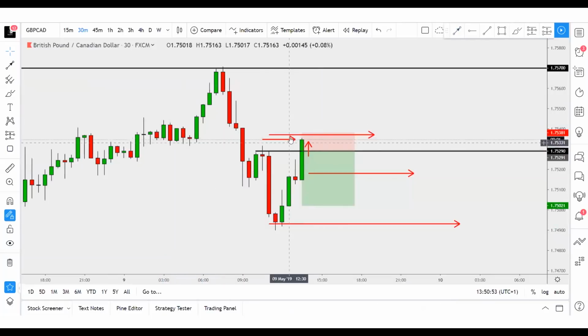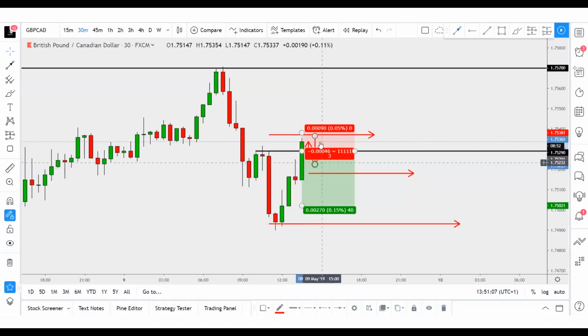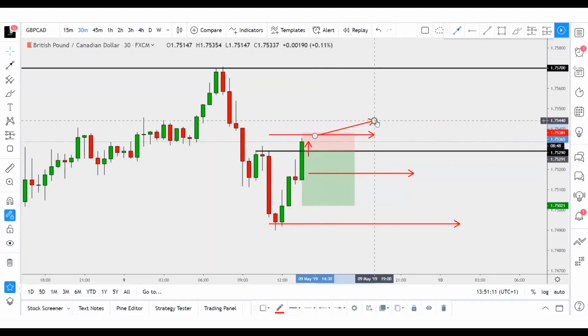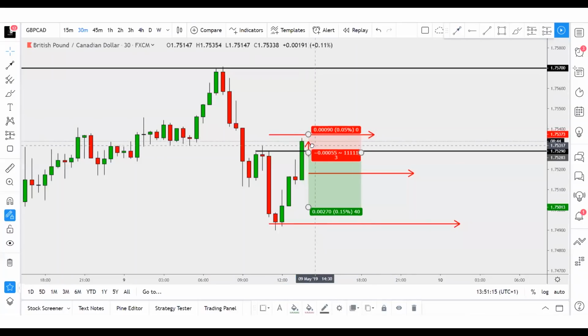However, if this big candle pushes through this level, I love this because I know that buyers are entering the market again. And I'm going to wait for the next 15-minute or 30-minute candle to start pushing down to then close below these levels here. And then I'm looking to take my trade with either a sell stop or a potential instant execution, depending on what happens with this market.